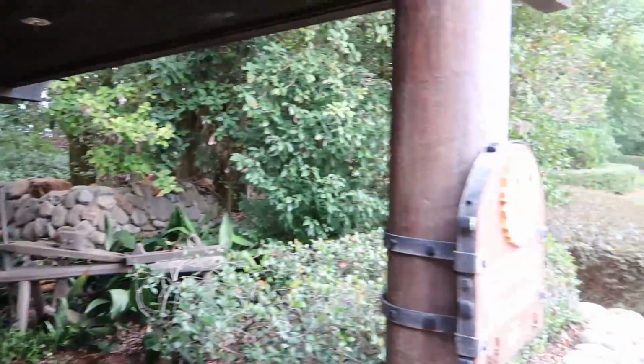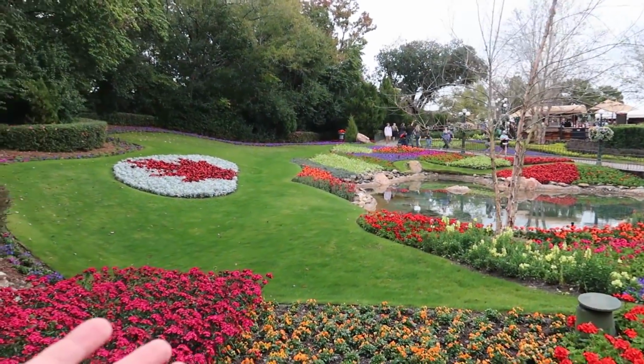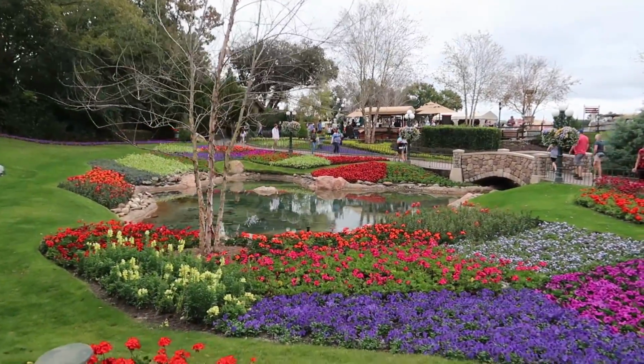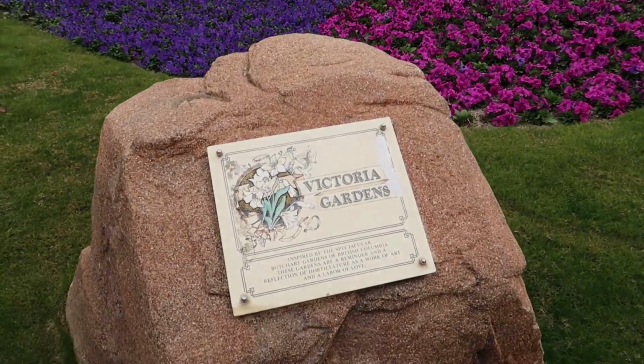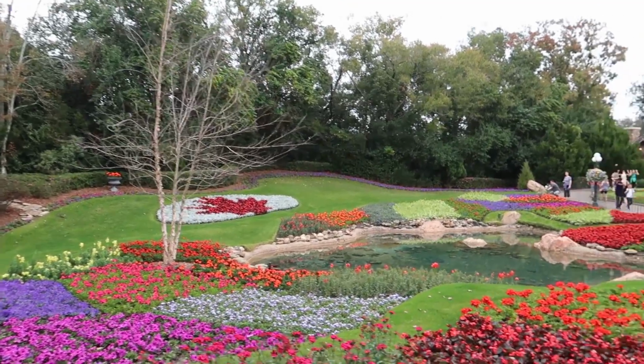From Kidcot, we are turning to our right. And this is the Victoria Gardens over here. This is nice. So many good photo spots in the Canada Pavilion. And it's winter time right now, but I feel like it looks like Flower and Garden. Inspired by the spectacular Butchart Gardens of British Columbia. I like how they have a Canadian maple leaf over there in the flowers.